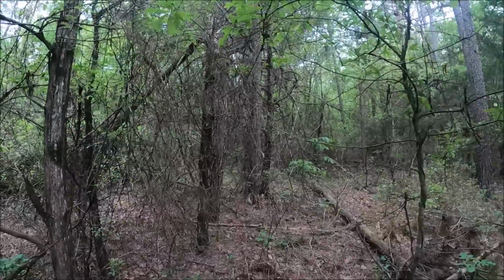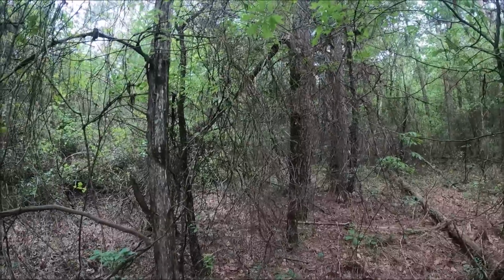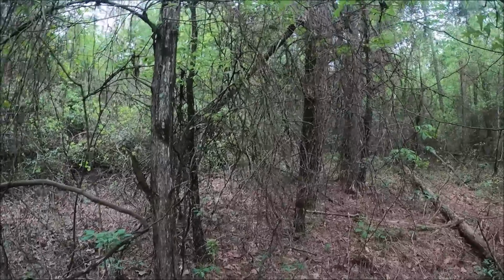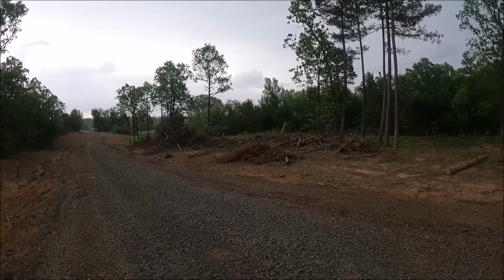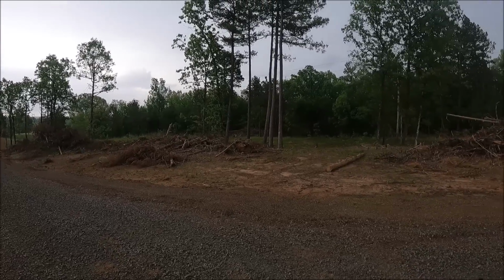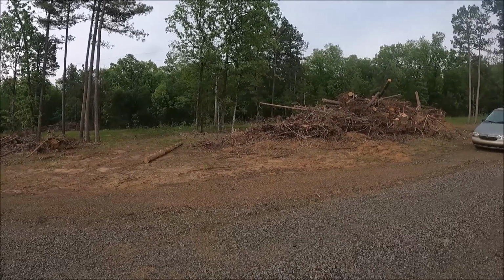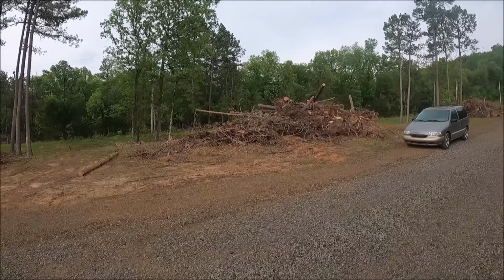We're getting some thunder now, so I probably better be quick. I'll turn the camera back on if I find anything else interesting. It is raining a little harder. The thunder is sounding a little bit closer, so I'm going to cut this short. Not that great of a property tour because the property is a jungle.